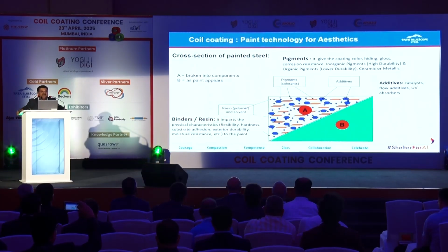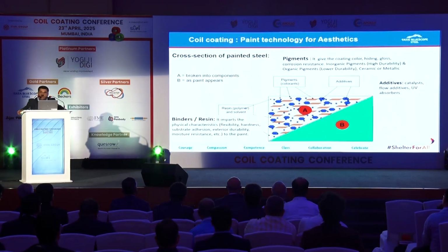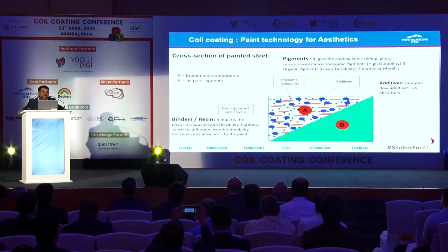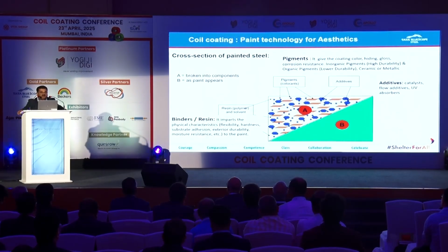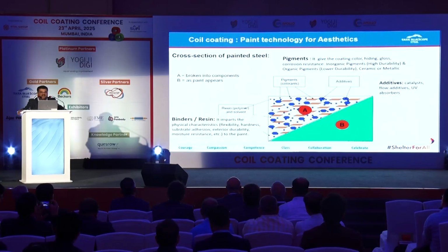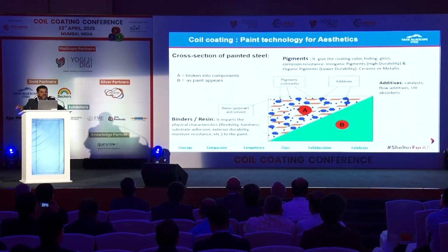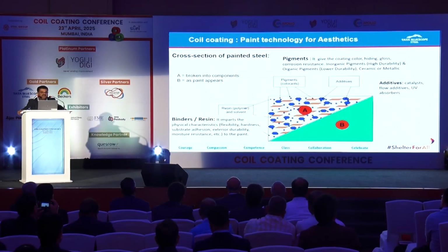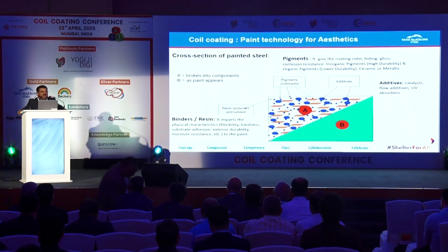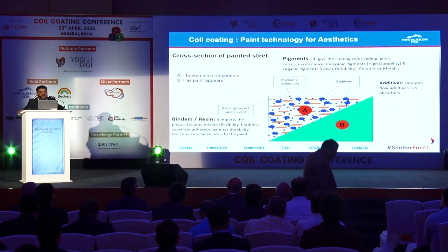So, talking about paint technology. Paint technology is a vast field. It is not like buy the paint, apply it on the strip, bake it and just sell the product. Whether that product is really going to give durability performance needs to be tested and validated. These are the important ingredients: binders, pigments, additives, all things. It is a system.